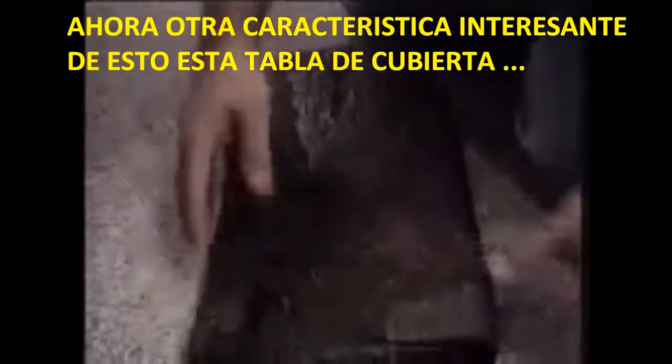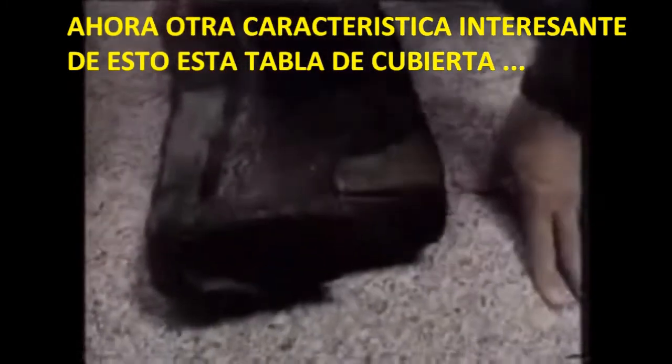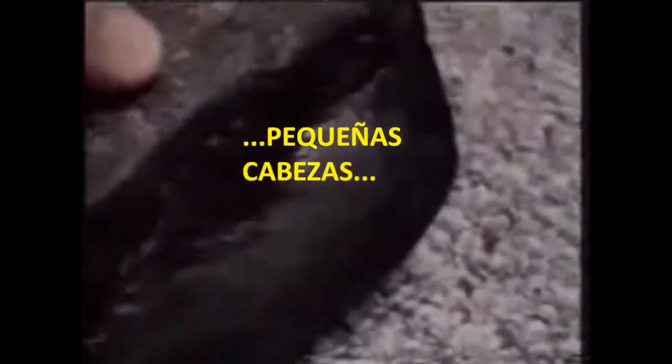Now, another interesting feature of this deck board is nails. Oh, okay. Nail heads. There's one right here. Let me get it into the light and see it a little bit better. And you can experiment with your camera angle. There's one here.